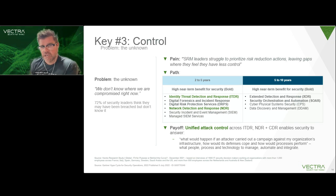Again, we looked at the paths. We looked at what Gartner highlighted as having the highest near-term impact. And once again, the threat detection and response categories fit this area. We talk about this in terms of unified control. So how do we fundamentally help security teams, SOC teams, regain control of attacks in progress? See them sooner, see them before the complete narrative of the attack as they progress, before they progress too far.